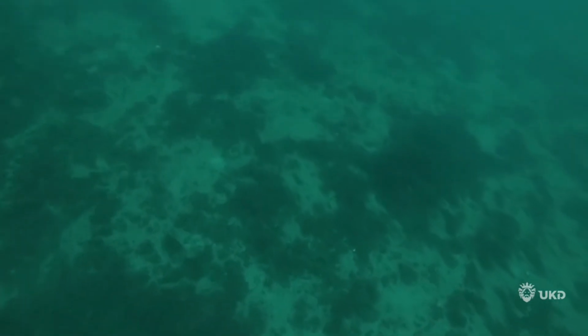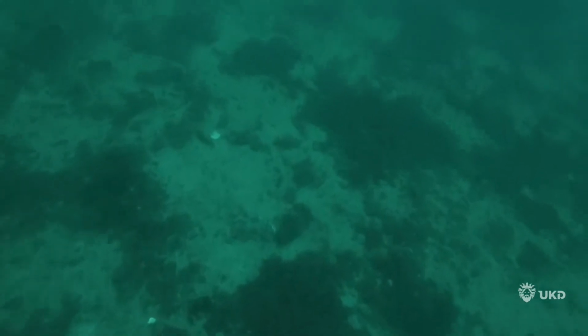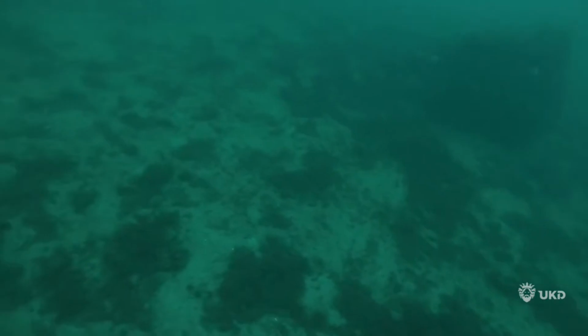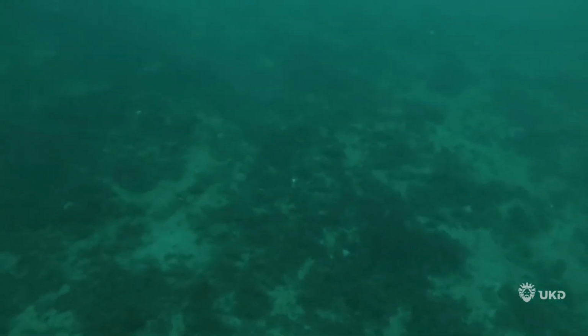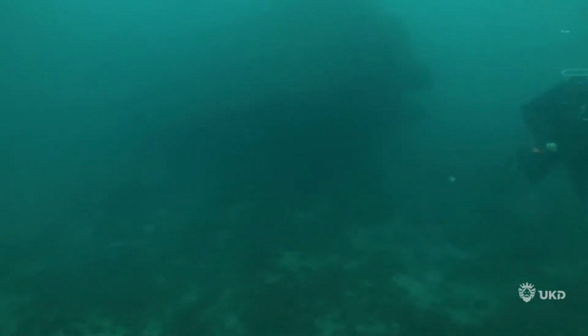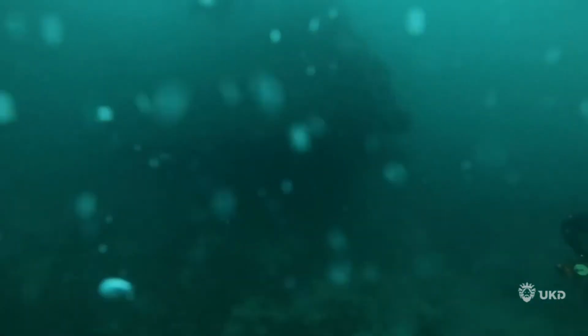And what I do here is swim off into the distance and turn around so I can get the Titanic bow shot. Unfortunately, it was a bit disappointing. Although we had cracking viz, it wasn't enough viz to really get the shot that I was hoping for, so never mind, it was worth a punt, wasn't it?